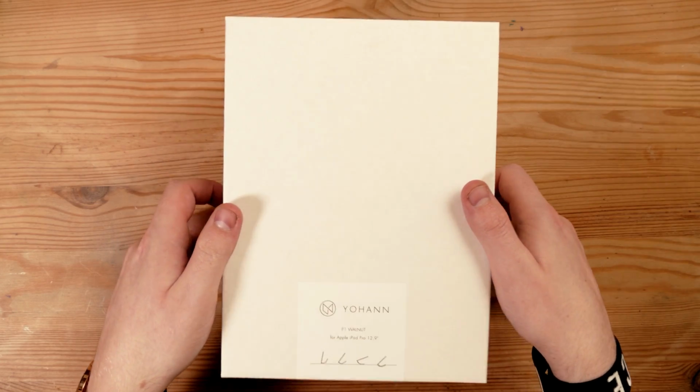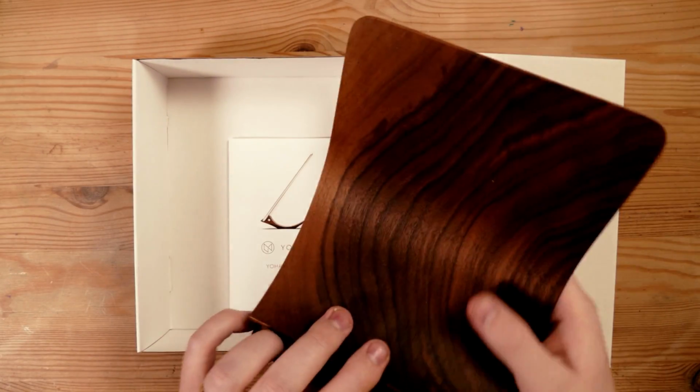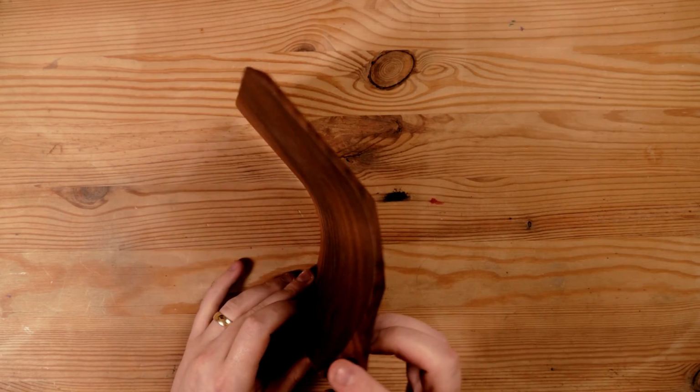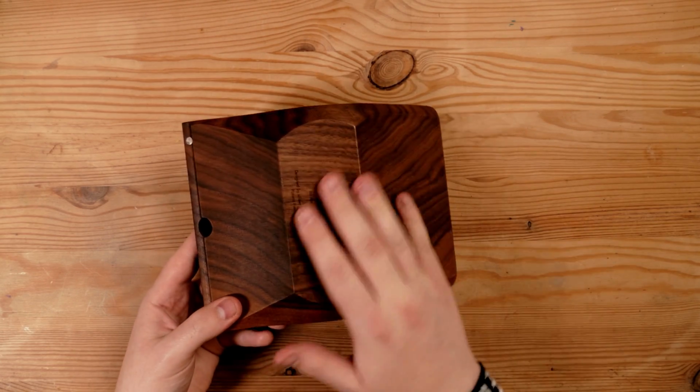The next accessory I've got for you is the Johan stand. Now, Johan sent me this stand to show you guys what it was all about back when I first got my iPad Pro first generation. This stand is a very unique stand because it's so creative. Basically, this is a wooden stand that's carved out of one bit of wood, and it gives you so many different positions to put your iPad Pro in so you can comfortably enjoy watching it or creating on it.